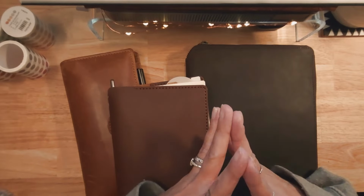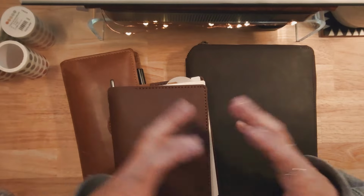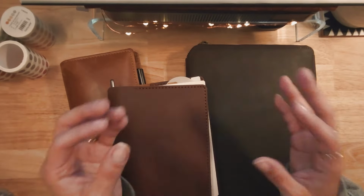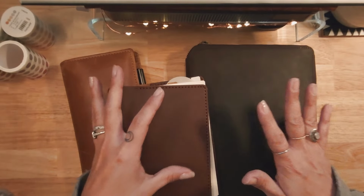So now my approach to it, it's a little bit different because it involves being more creative with it and not necessarily more structured. So I do want to kind of show you how I'm going to be doing that.